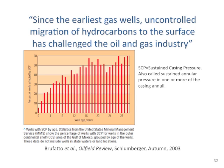So horizontal axis is age of well. So this is data that was gathered from a large number of wells. And the vertical axis is the percent of those wells that were measured in which there was sustained casing pressure. And the data says the following. When a well is new, roughly 5% of the wells leak.